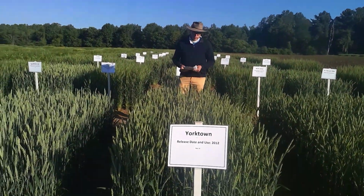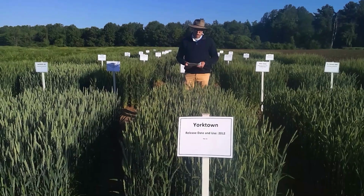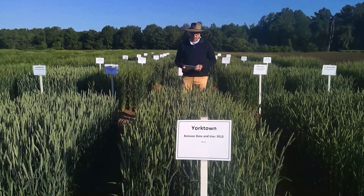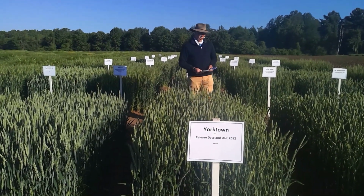Yorktown also was released in 2012. This variety offered a unique combination of traits, having resistance to most diseases including fusarium head blight. However, it was not resistant to soil-borne mosaic virus.